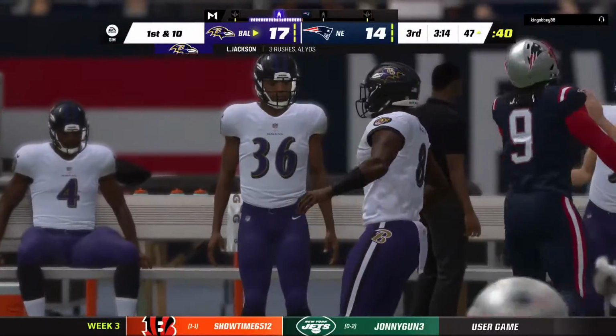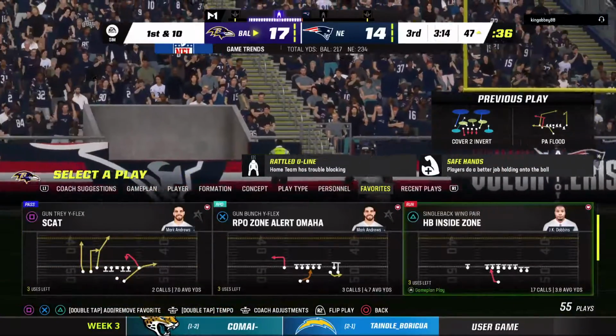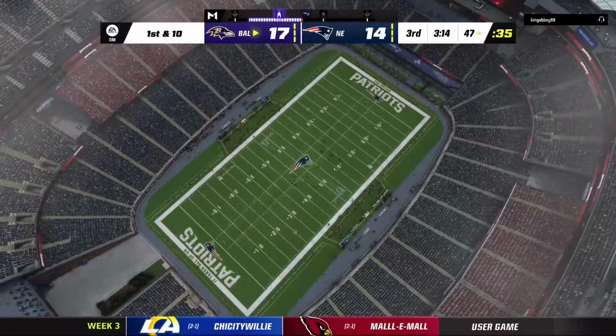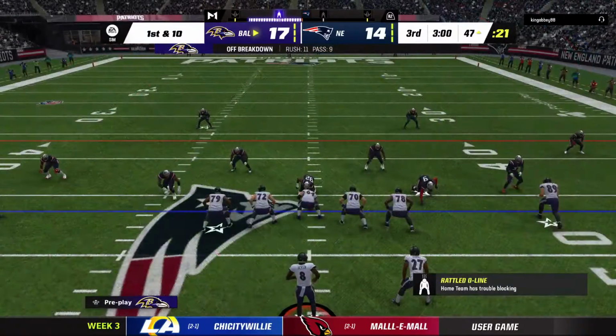Take this to the other side of midfield before going out of bounds. Nothing open downfield. He keeps it himself for 11 and a 1st down. And, Brandon, this is the time of the game when Jackson could really take over. He's got the defense's legs a little bit tired. He's got him on the run.